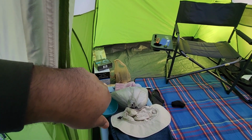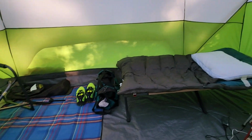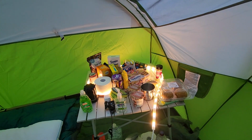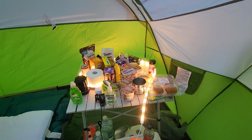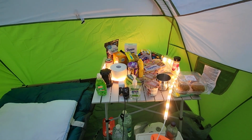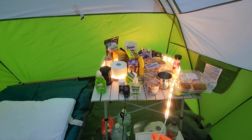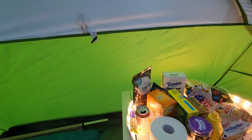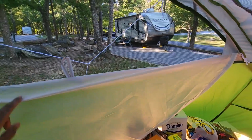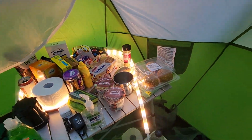Supplies. I got me a fan over there just in case it was going to get hot. It's supposed to be like 77 or so this morning. We got our little camp table and stuff here. So yeah, get the GoPro out. I'm still setting that up, but that needs Wi-Fi too. So yeah, we got the little vents back here. You can kind of see that. Yeah, so got our cooler.